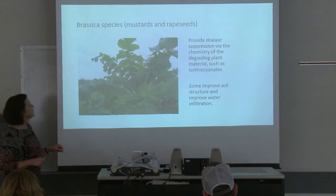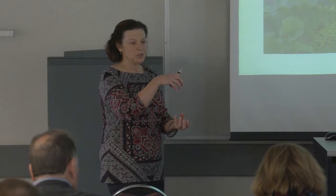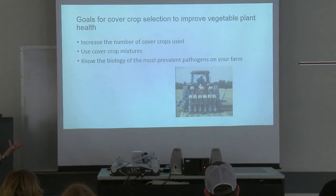Some of these also improve soil structure. You know, there's the tillage radish that we've all heard of and seen a lot of this year in fields around. That will improve soil structure by producing that long taproot that goes down and improves water filtration. So using a cover crop mixture is actually a good strategy because you can combine some of the benefits of many of these different things.